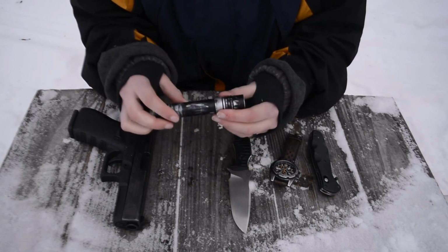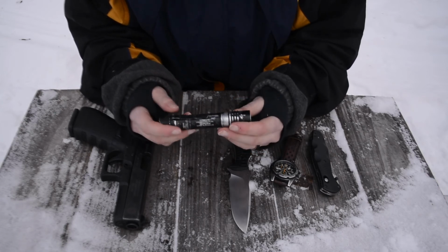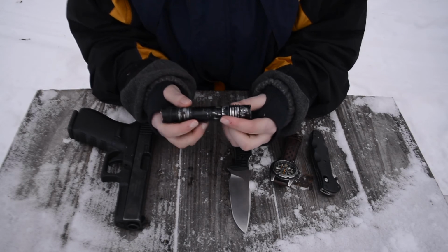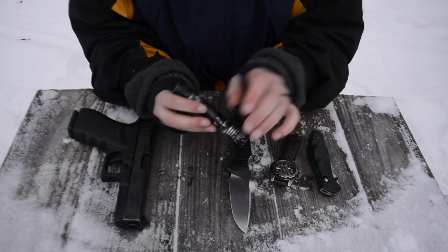Next up, we've got the flashlight, the Protect 2L. Now, I did update my flashlight, so this is kind of old news, but I used this one so much over the summer that I figured I'd talk about this one. It's really nice.